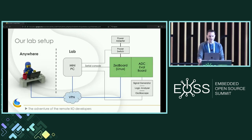So here's what we actually have on each shelf there. We've got, of course, our remote developer wherever you are, connecting in through a VPN. And oh, I forgot my pointer.